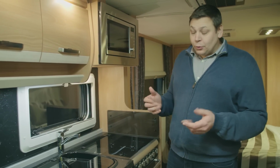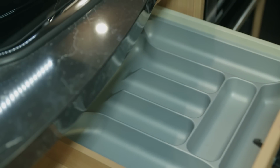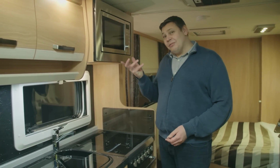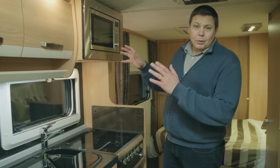There's a reasonable amount of storage space in here. I particularly like this domestic style drawer. It's absolutely massive. Loads of room for all your cutlery in there. One quibble, well, this microwave, it really is very high up. I know people think that I complain about this too much, but frankly, my wife wouldn't be able to reach it.